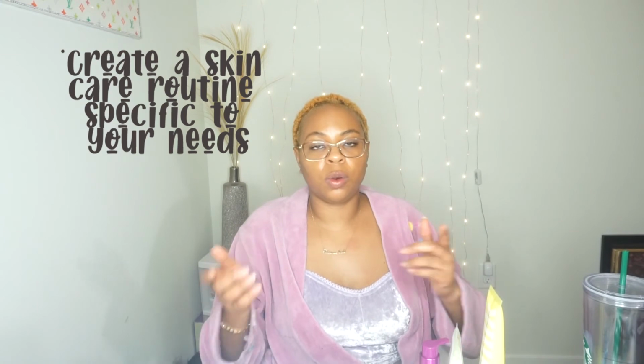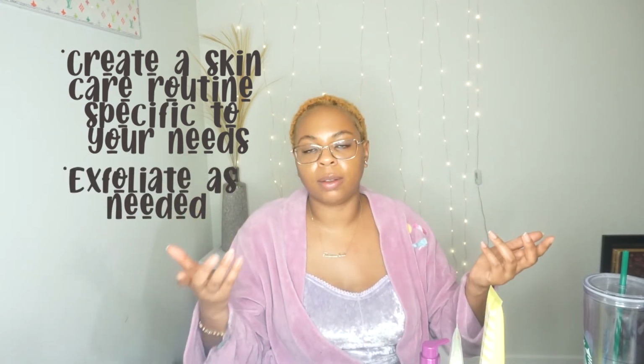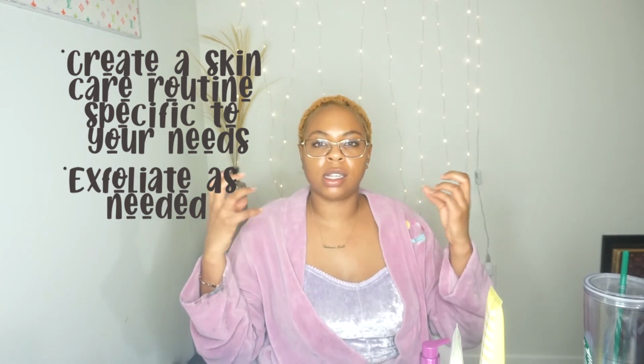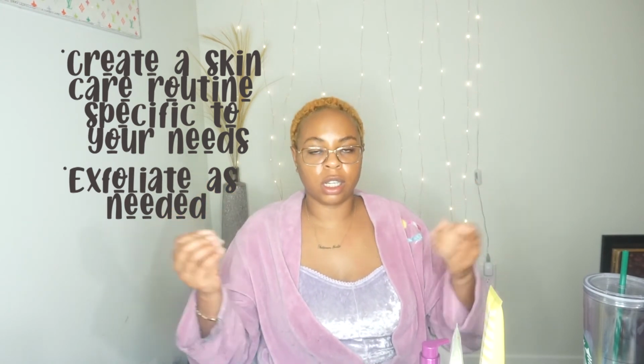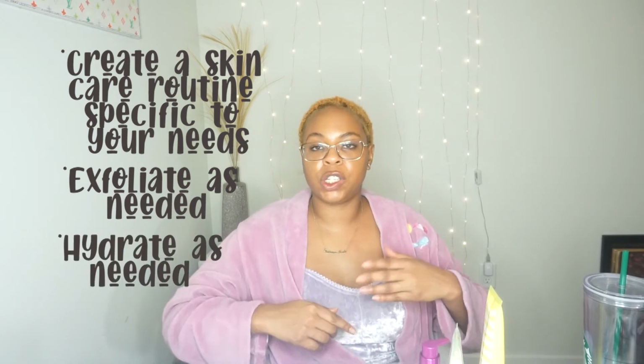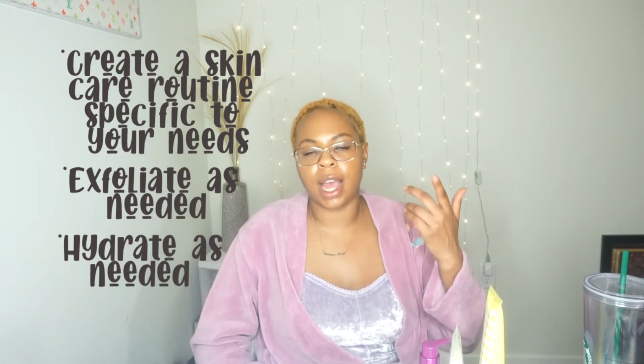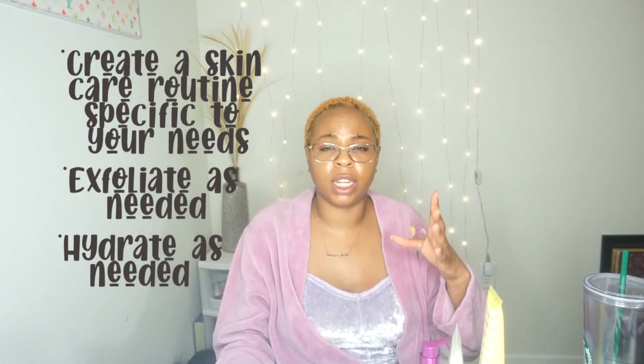Good practices, you also want to make sure that you exfoliate, because you do have the dead skin cells, you have the blackheads, you have the toxic waste that's trying to come out of your skin. So you do want to make sure that you exfoliate. You want to make sure you add moisture. You want to make sure you give it what it needs, but you also want to make sure you listen as it reacts in other areas, because it's combination.